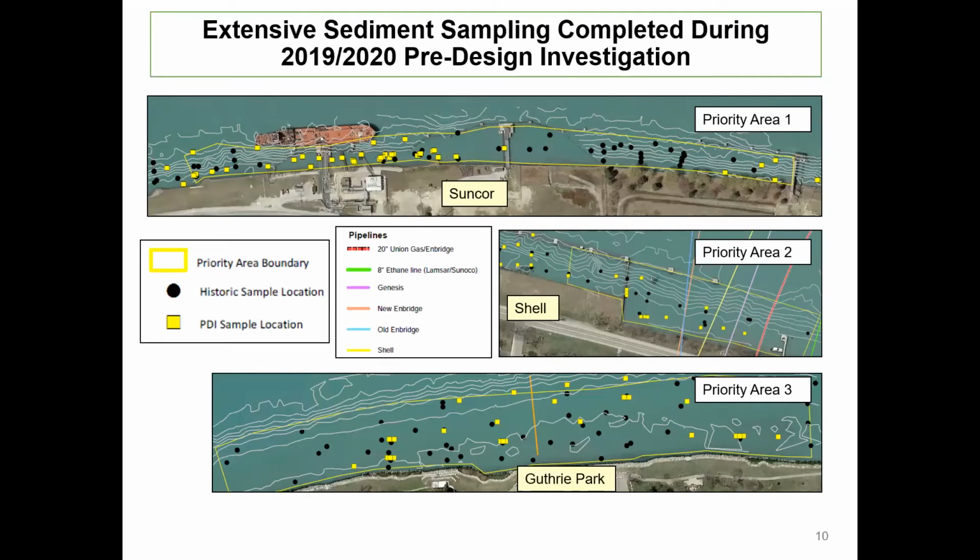So these are each of the 3 priority areas. The black dots represent historical data that have been collected between 2001 and 2014. And the yellow squares represent the samples that we collected in 2019 and 2020. And you can see that a lot of the sample locations were new and unique locations. The goal of those was to better define the area and depth of mercury impacted sediments. There's also a lot of them that are co-located with historical samples, which we collected to allow us to do a comparison of mercury concentrations under current conditions to what they were historically. Next slide, Mike.